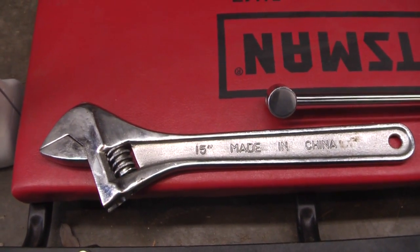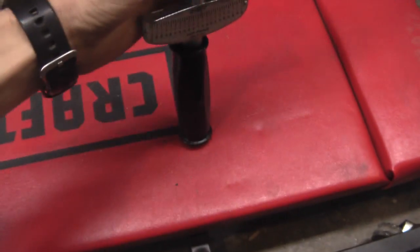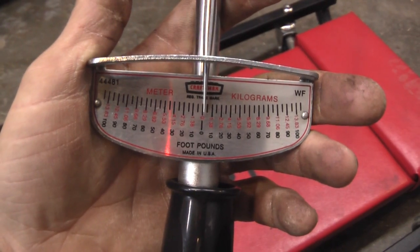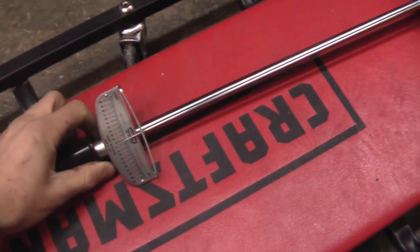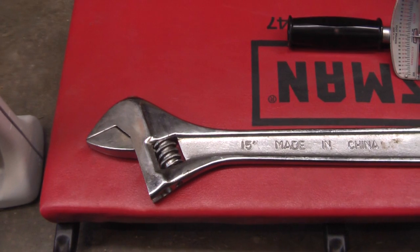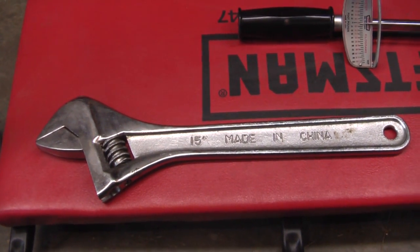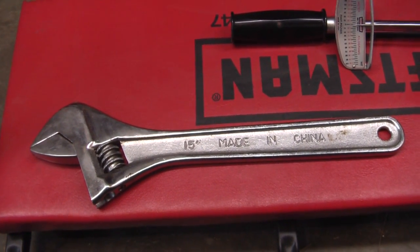Have an adjustable wrench or a torque wrench, I would recommend. That way you don't have to worry about stripping out the bolt on the bottom of your oil pan that you remove to drain the oil and put back in place to hold the oil in the pan. I would recommend a torque wrench so you don't over tighten it, or just have a simple adjustable wrench. That's a 15-inch, so that's a pretty big one. At the most you would probably need an 8 or a 10-inch. They shouldn't be any tighter than what would be needed to remove it with that.